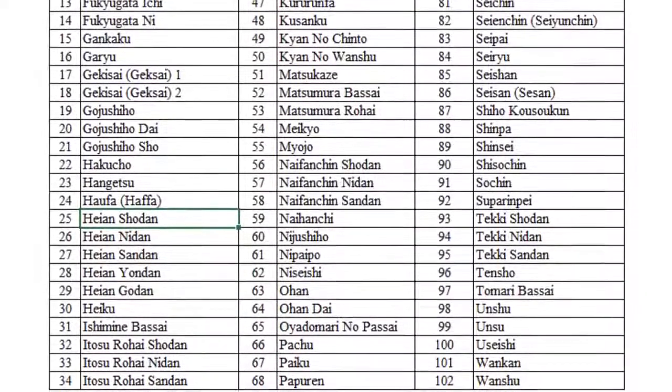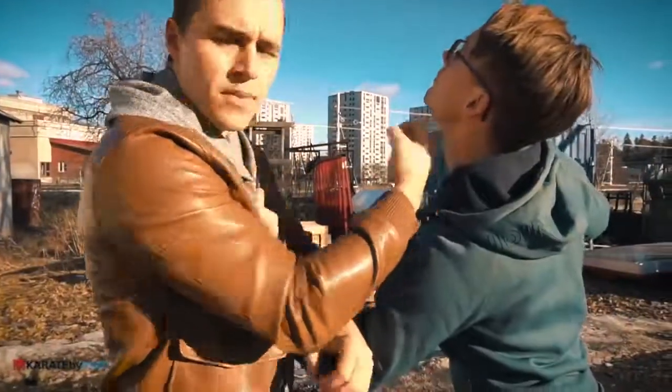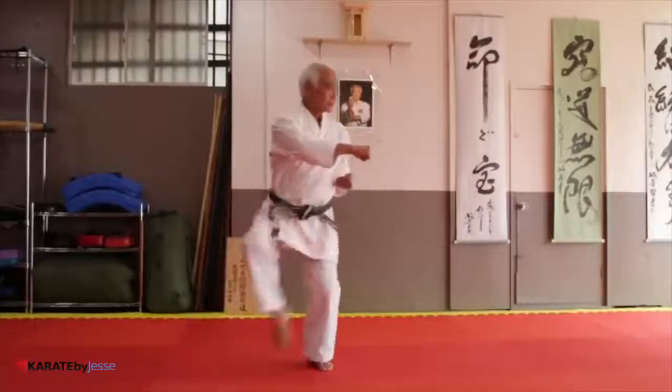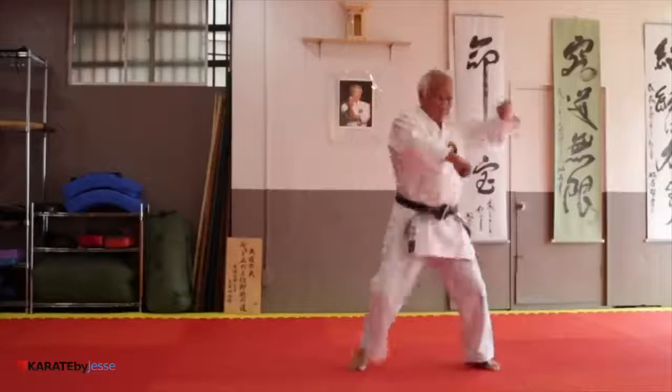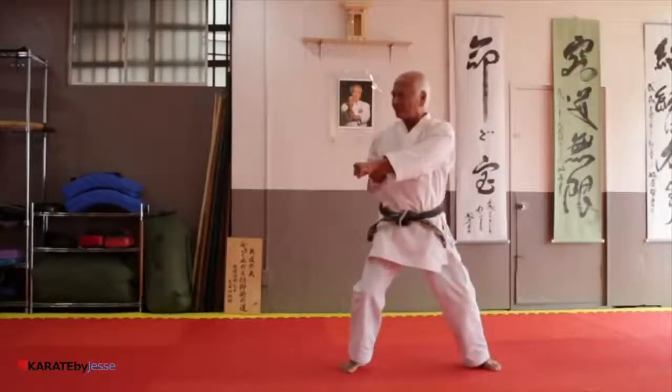The way I'm ranking these kata is both from a functional application perspective, meaning how useful are these movements in actual self-defense, but also how good of a workout and motor intelligence development is it to actually know this kata, meaning from a biomechanical standpoint, how much does it actually develop your physical capacity, your balance, coordination, stamina, endurance, and all of that. Combined, this creates the overall scoring that I'm gonna be using for these kata.